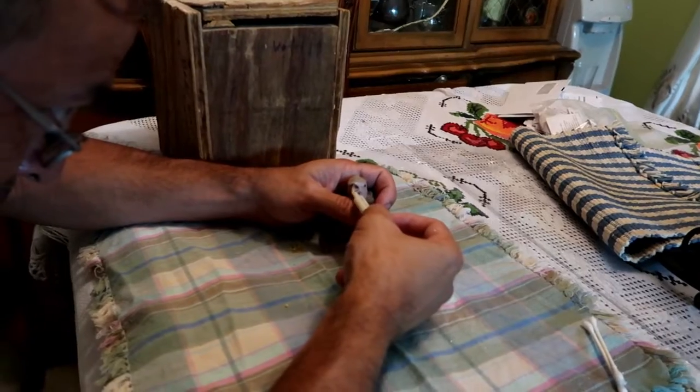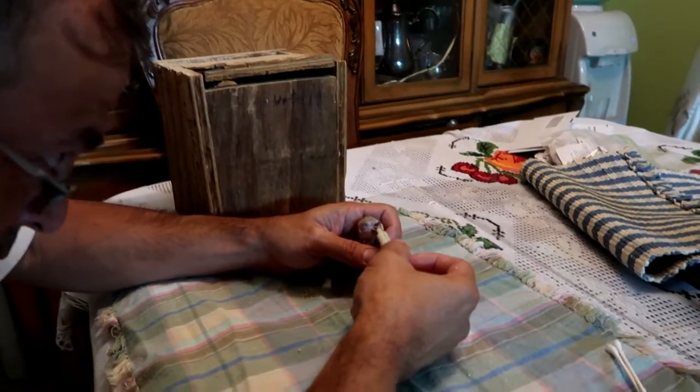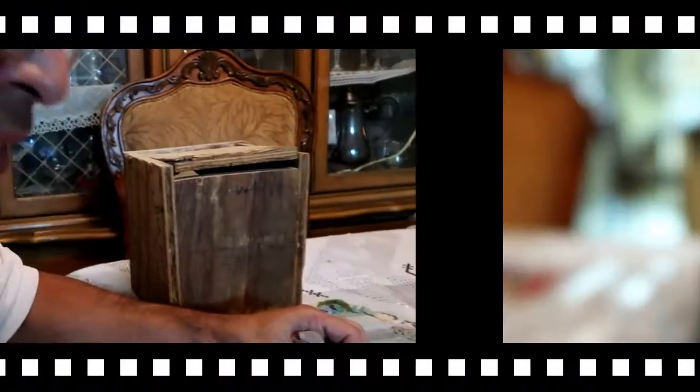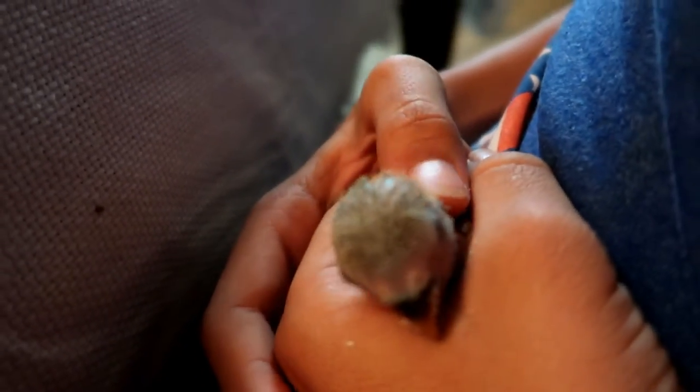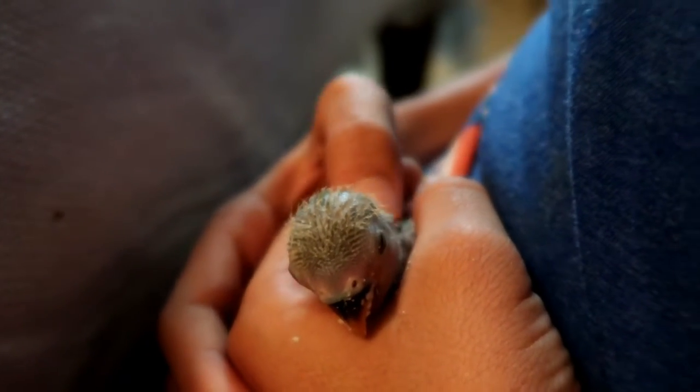I gotta take pictures. Alright, guys, we'll be back later. Okay. We are back and we fed a little bit of this one, and now we're getting a close up of him. A little bit blurry. Oh, right there.